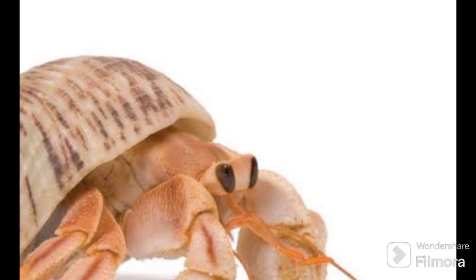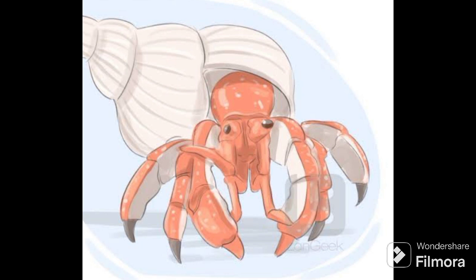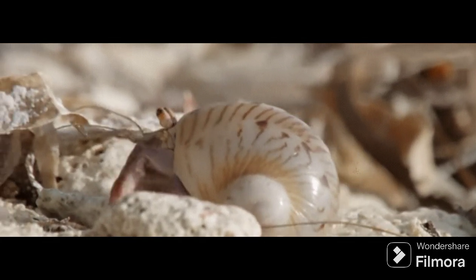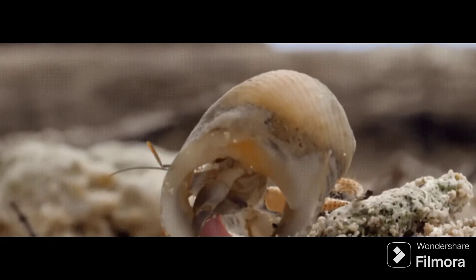The basics. There are more than 800 species of hermit crabs found in oceans around the world. Hermit crabs can be divided into two basic types: marine crabs and land crabs. People are generally most familiar with a dozen or so species of hermit crabs.